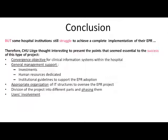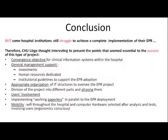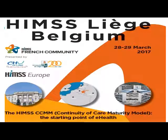You need involvement of users. This is key. This is extremely important. And we need working in paperless mode in parallel to the EPR. This is another key. Otherwise, you get duplicate systems. You get information in the nursing and medical chart on paper, and you would get a lot of information in electronic, in numeric form. So this won't work. You need mobility with Wi-Fi throughout the hospital and computer hardware selected after analysis and tests. And we need to involve users, both in the process of the thoughts and the preparation, but also with structures of training and support. And so we're very happy to reach level 6.